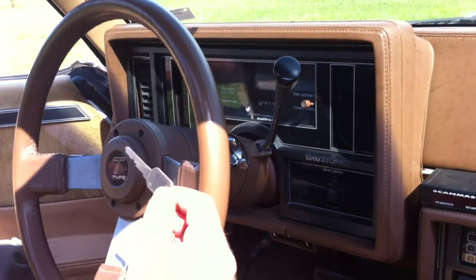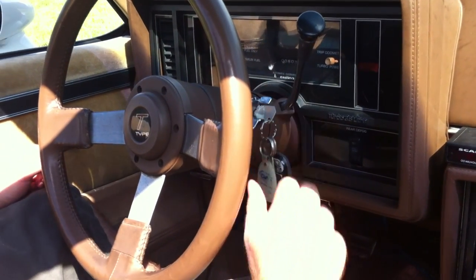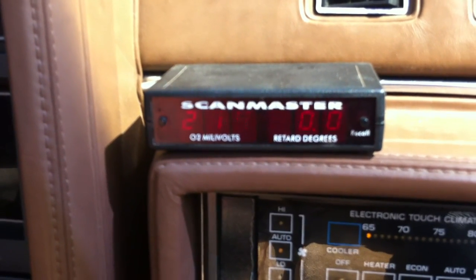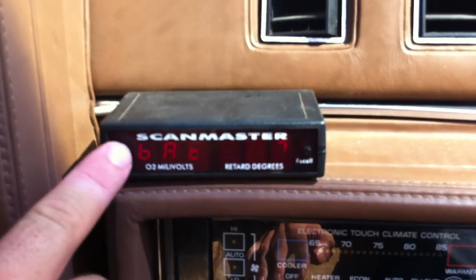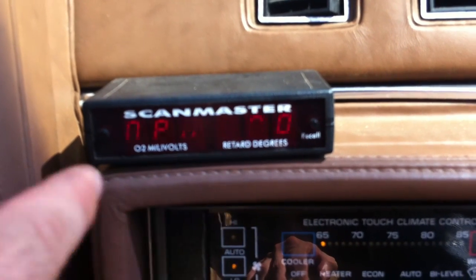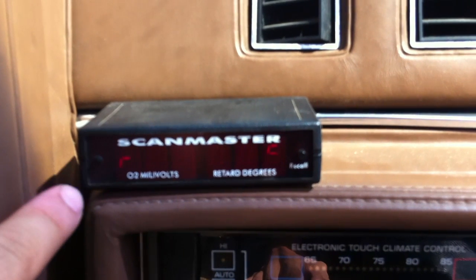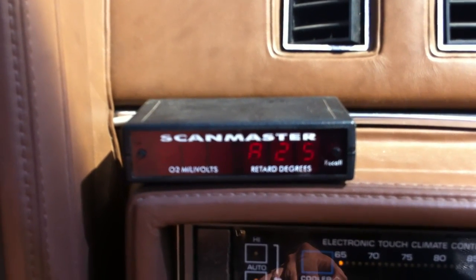Alright, so first, here's the vehicle starting up. You put the key in, starts right up. We've got a Scan Master hooked into the computer on this vehicle. Vehicles made before 1996 had what was called the Onboard Diagnostics 1. And you could hook into the computer, and we have the air-fuel ratio, the battery level, miles per hour. The factory speedometer only goes to 85 miles per hour. If you want to drive faster than that, you can see it here. Coolant temperature, 173 degrees. RPMs, we're idling at about 800 RPMs here. Very smooth, steady idle.